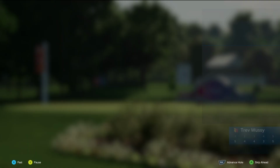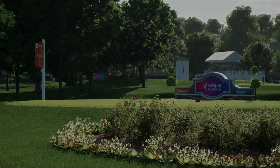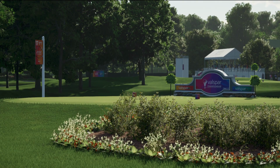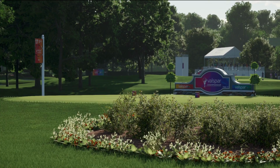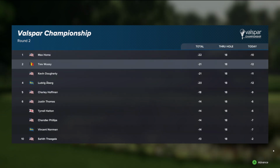The putt drops, and this player is finished for the day. And at the conclusion of this round, he finishes in second. Same to you, Luke. See you tomorrow.